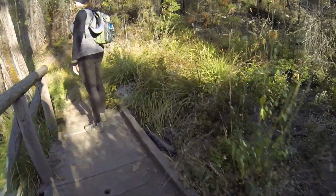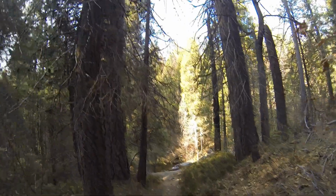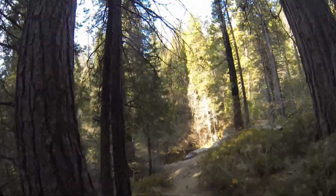Oh, you know what? There's water that can go in all sorts of different areas, though, to lead down into that. Oh, this is really nice.